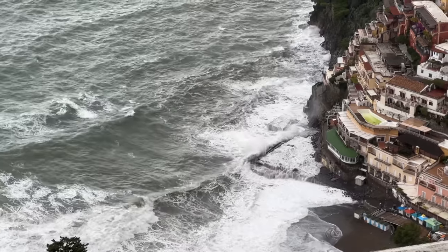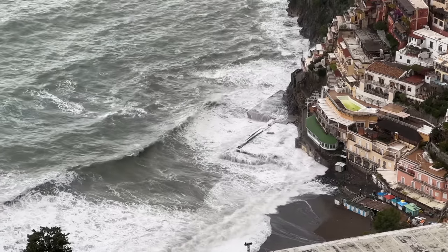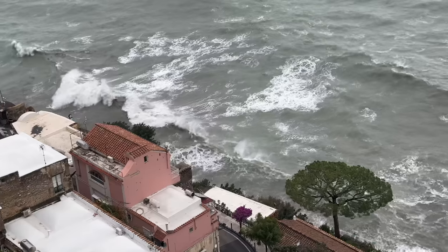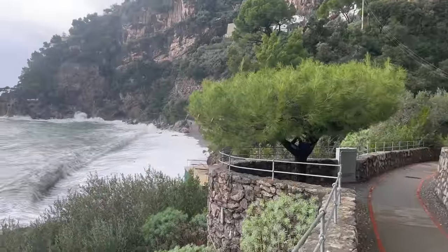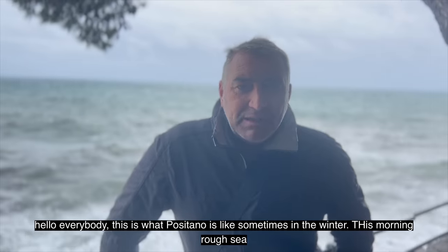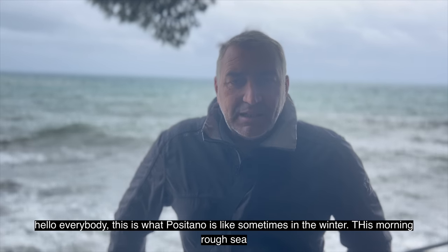Elizabeth is down on the beach. I think she's just filming a little bit for us. And, oh yes, look at those waves. Hold on, let me show you this. That is Positano sometimes in the winter.